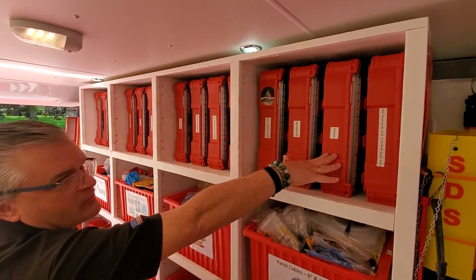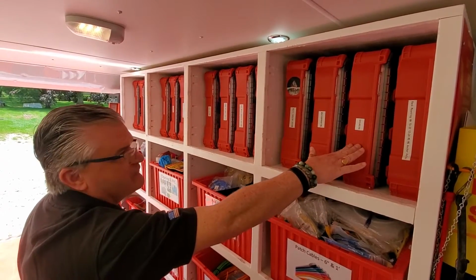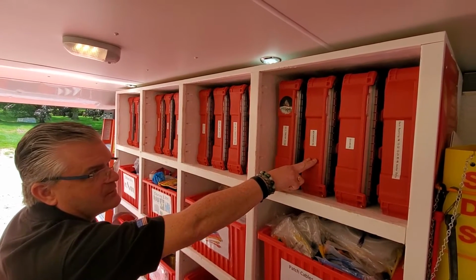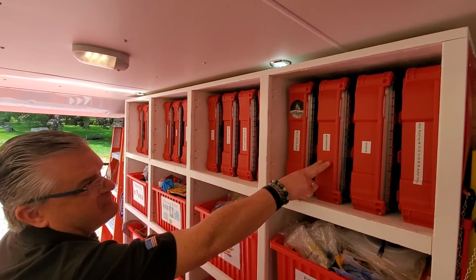Everything you need is right there. Everything for grounding, whether it be a rooftop antenna or a rack inside, is right here. All the fittings, all the cable, everything. Everything to weatherproof a connection outside is right here. We do model our weatherproofing operating procedure after the Navy.